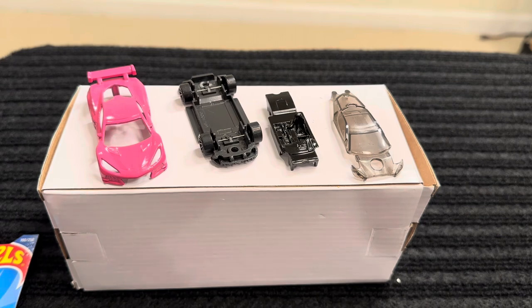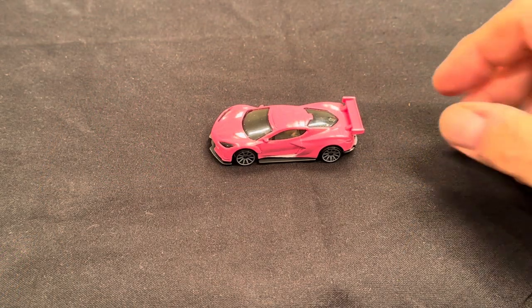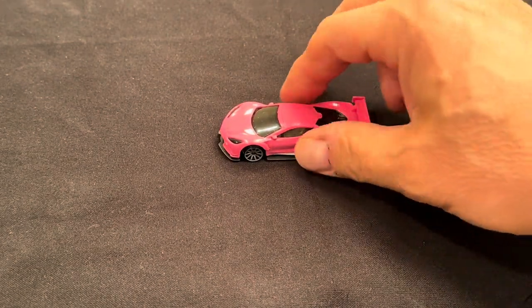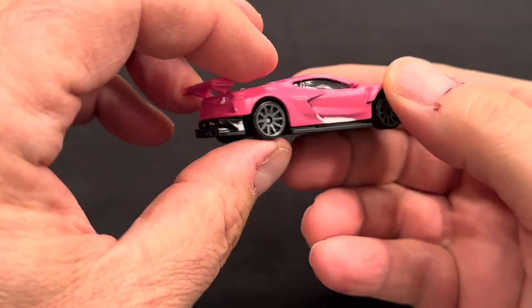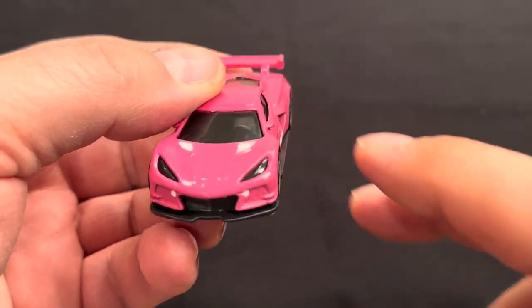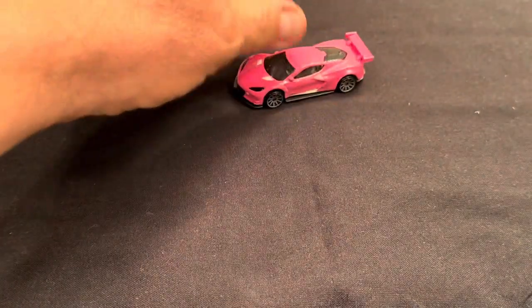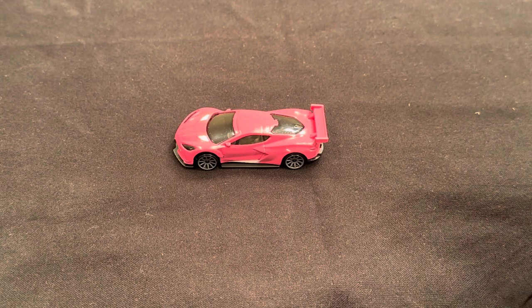Another Hot Wheels car going into pink for breast cancer awareness. And here you have the pink Corvette C8R. There's the front, sides, the back. Now the interior, if you can see in there, the seat and the steering wheel are white. Right there, you could catch it. That's the Corvette in pink.